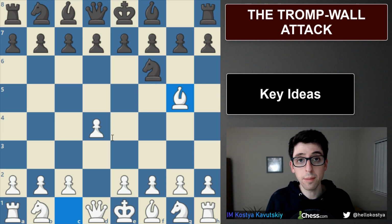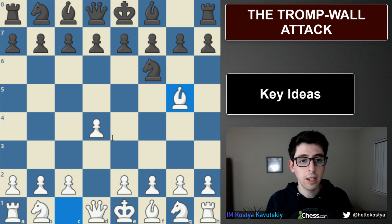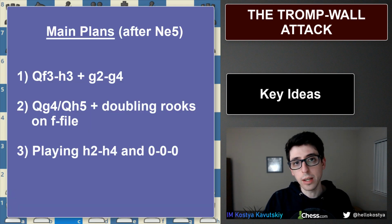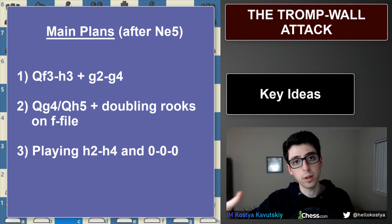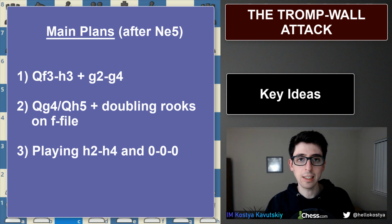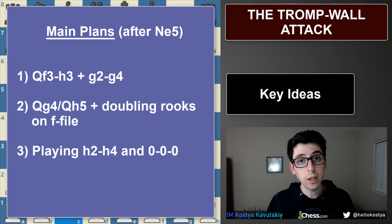So let's review some of the main plans that we're looking for once we've established the setup with the knight on e5. Number one, we want to bring our queen in, maybe queen f3, queen h3. We want to use the g-pawn, looking for g4, g5 ideas. We can also think about putting the queen on g4 and h5, castling kingside, and doubling the rooks on the f-file and building up this way. Or we can think about playing a setup with h2, h4, and then castling queenside. This can also be very, very dangerous.